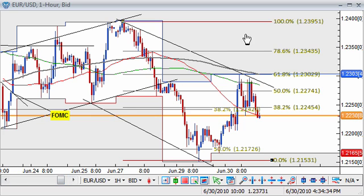Following our test of this 1.23 level, which I mentioned was a 61.8% retracement and also part of this downward sloping resistance trend line, as well as some of our moving averages, we see that the pair formed a bit of a double top and then declined in late New York trading as we had US stocks turn lower, especially in the last hour of equities trading in the US.